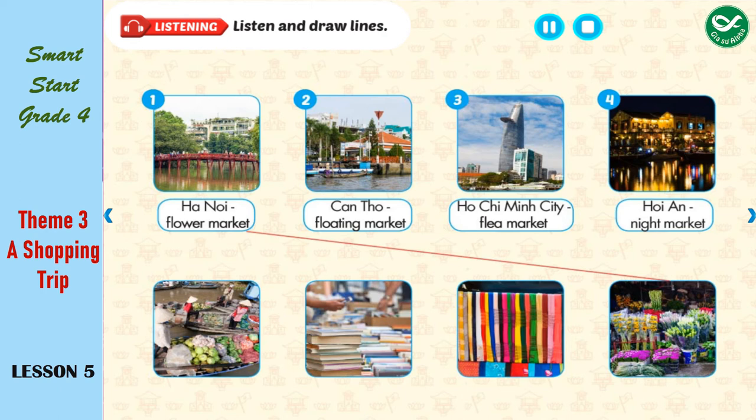2. Can I buy fruit at the floating market? Yes, and they sell seafood there too. 3. Are the books expensive at the flea market? No, they're very cheap. 4. Excuse me, how do I get to the night market? Okay, go straight along Junguikap Street. Thank you. Do they sell silk there? Yes, they do. They sell beautiful silk.